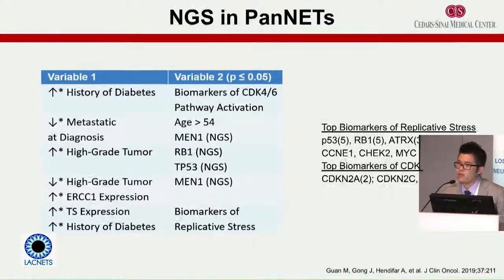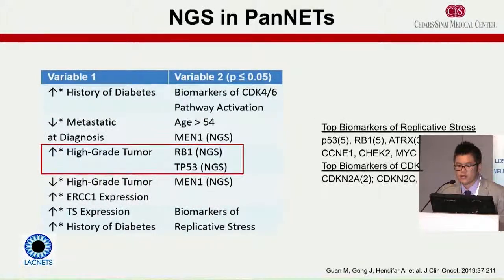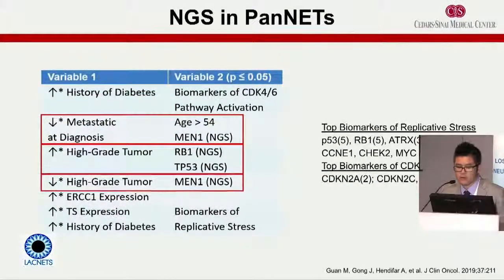Now, what's the point of finding frequency of genes? What are we going to do? How are we going to correlate to outcome? So our next part was what we found was that there were some genes, particularly RB1 and TP53, that were more associated with a high-grade tumor. There were those, conversely, MEN1, which were more associated with non-metastatic disease or low-grade tumor.